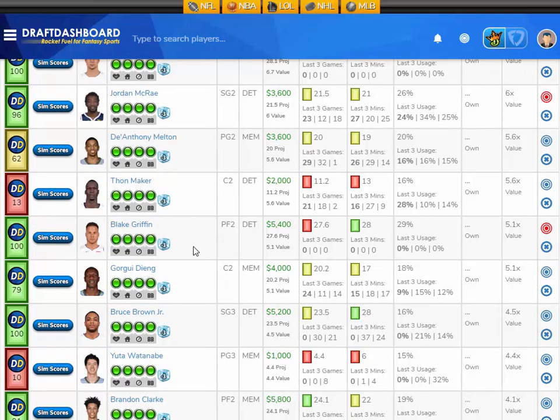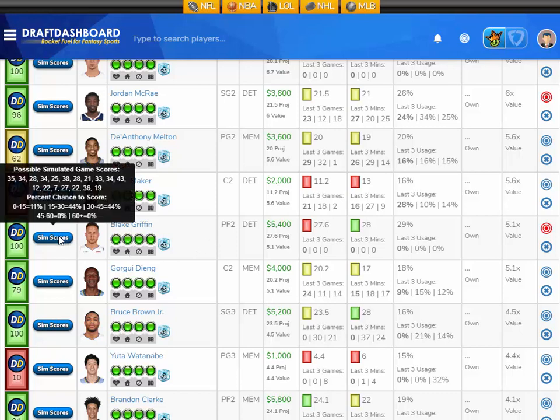And if you're looking for a mid-range value play here, I like Blake Griffin, projected at 27.6 fantasy points here tonight. That's 5.1 times value. He's 5,400 DraftKings salary. Let's take a look at his sim scores.